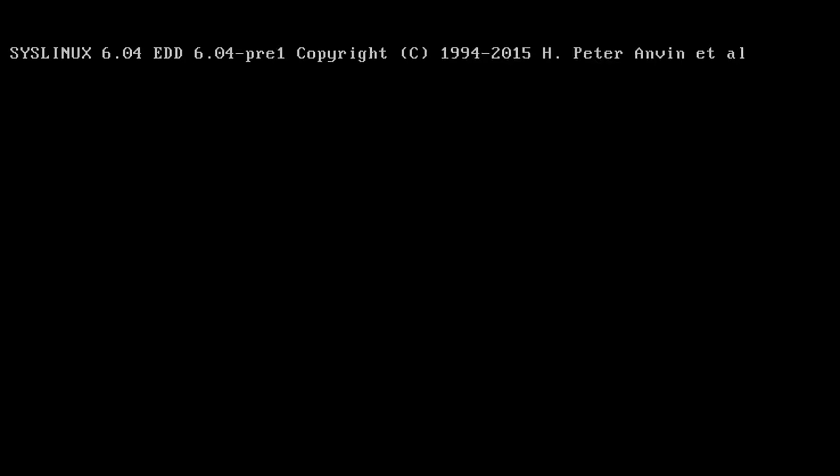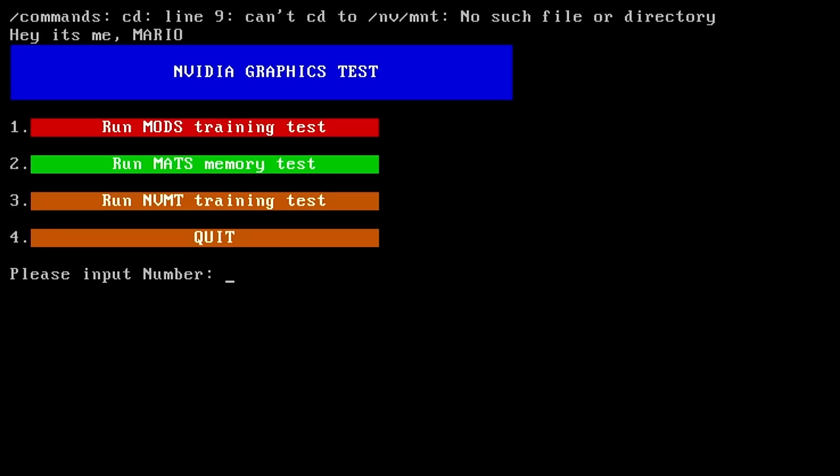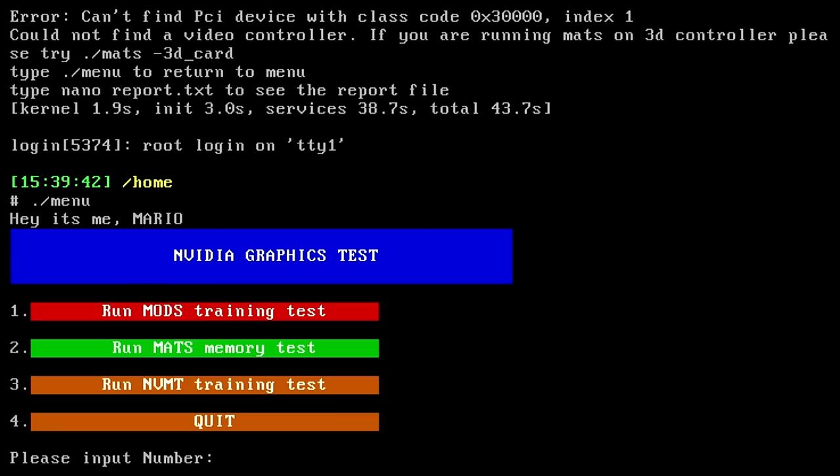So let's run a memory test and see if... Oh, did not have the USB plugged in. Let's try again. Let's try to run a memory test that we were unable to run before, and hopefully it'll run this time. So we're gonna run MODS. Well, no, we're not gonna run MODS because we already have a picture, so MODS isn't gonna tell us anything. We're gonna run MATS. And MATS is looking fine. And we got a pass menu.